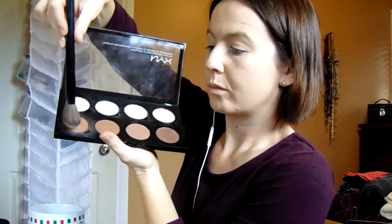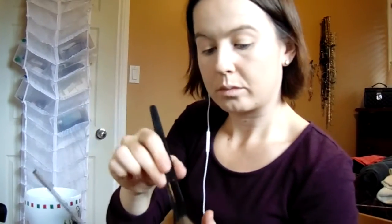I'm taking a medium brown color. Again, this one's matte. I'm starting with all of my matte colors to carve out the shape that I would like to have. I'm going under my cheekbones. I'm going to go along my hairline on my forehead, corner of my forehead above my brows, and all the way across my forehead. And then I'm also going to apply this color on my jawline to just give that area a little bit more definition as well.